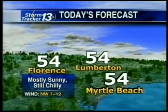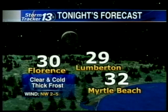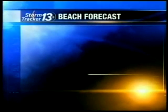Here's your forecast for today. Mostly sunny, still a chilly day, but a couple of degrees warmer than yesterday. High temperature very near 54 degrees. Bundle up tonight, clear and cold. There will be a lot of frost again tomorrow morning. 29 for Lumberton, 32 tonight in Myrtle Beach.